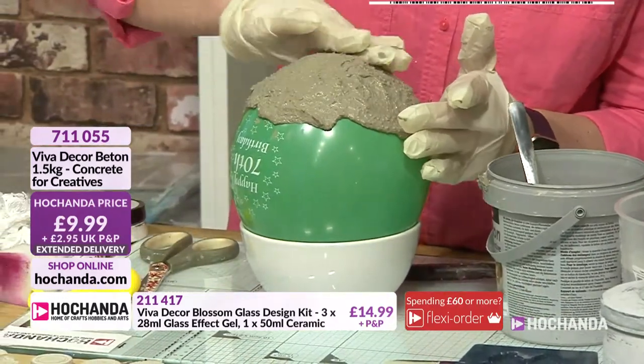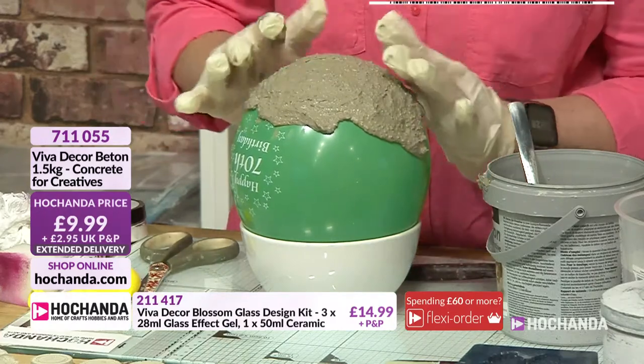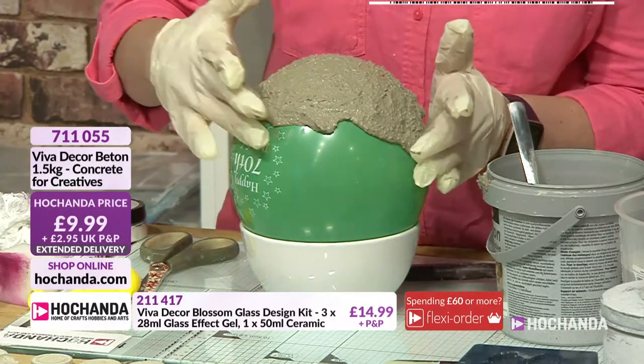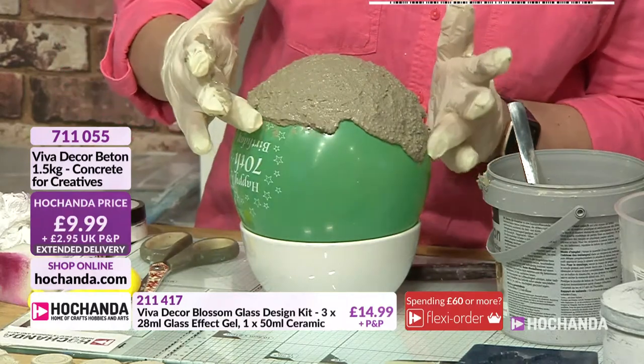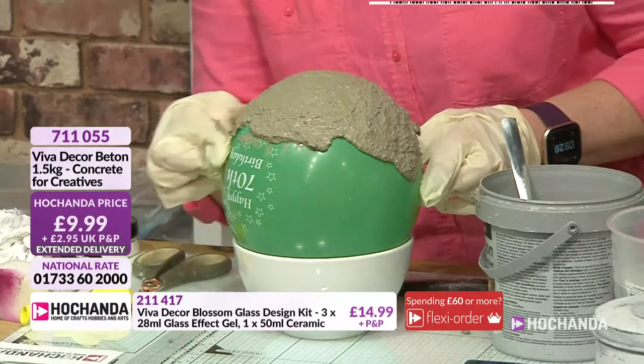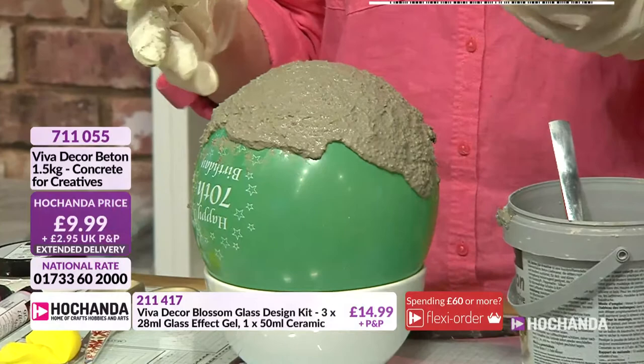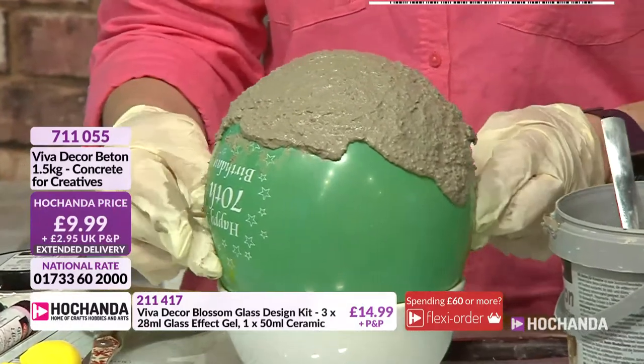You can smooth it out on the top if you like. If you smooth with your hands, it's going to bring the moisture to the top and give you a smoother finish. I don't mind that rough finish, actually. But what you want to make sure is that you haven't got those really, really thin edges, because that's where it's going to be more likely to break when you burst the balloon. You might lose the odd little bit.